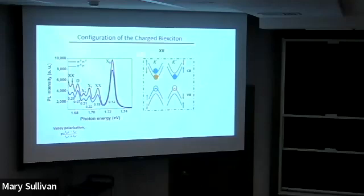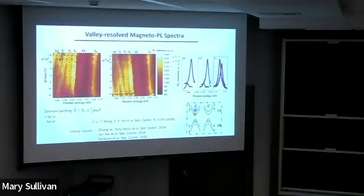As a result, the configuration of the 5-particle complex can be instantly shown here. So you have 1 electron here, 1 hole here, 1 electron here, and this one can only be here because otherwise it would have negative valley polarization. So we have a valley polarized biexciton. How about this biexciton? This is a little bit complicated, so I might skip the analysis here. But by analyzing the PL intensity in the B field, you can see the biexciton configuration is as such. So you have 1 electron here, 1 hole here, 1 electron here, 1 here.